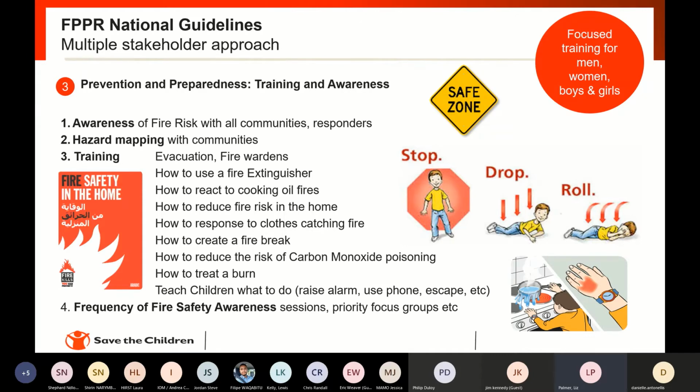And then one of the biggest focus groups was the training. So within the communities at a community level, looking at evacuation and fire wardens. Within the response, how should you be using a fire extinguisher? Because this actually did involve distributing fire extinguishers to every settlement. Particularly focused on the home and women, training on how to have safe cooking and reducing the fire risk in their home. A response for everyone: what do you do if you catch fire? How do you deal with a burn? And then also teaching children specifically how to minimize the risk of fire, because it was seen that many times it was a candle that had been knocked over by a child, etc.